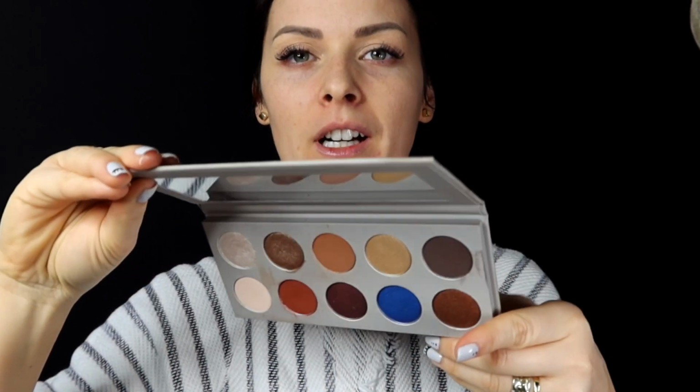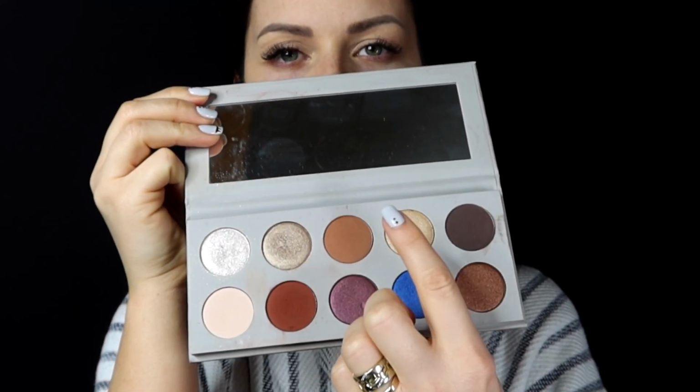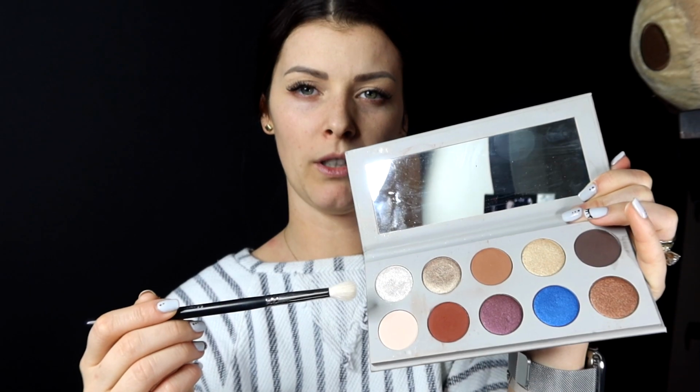So today I'm gonna use the palette from KKW with Mario. I bought this last year and I think I used it once. I love the colors. I love this one, I love this one, and the white one. Those are my favorite. So today I'm gonna go with the white one first. I have this blending brush from Morphe. I got all my brushes from Morphe.